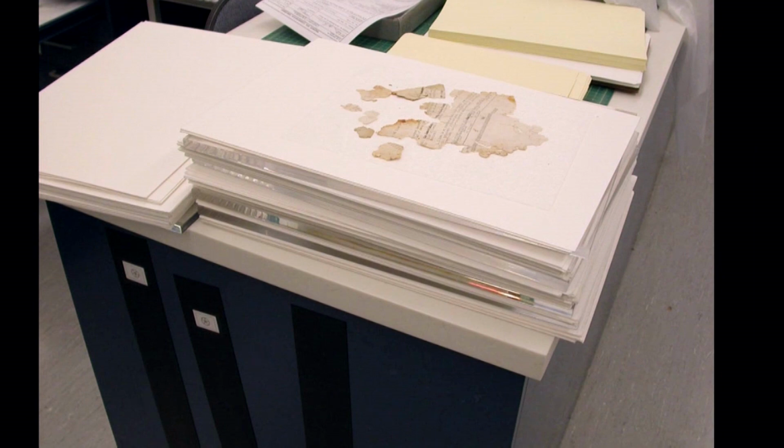This is a method that we use for flattening. We'll humidify and then place paper between blotters, and then you can see pieces of plexiglass there. We put that on top with weights if we can flatten them. So I was able to humidify and flatten these.